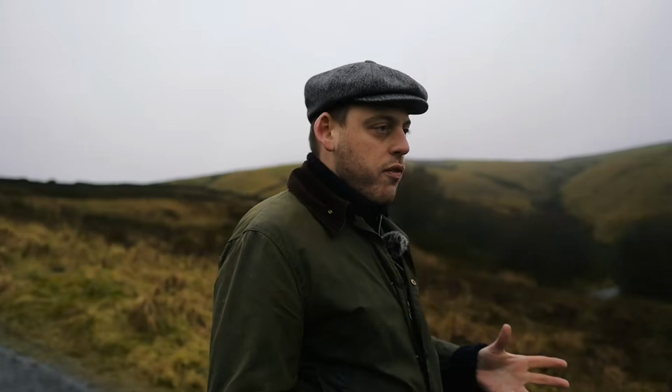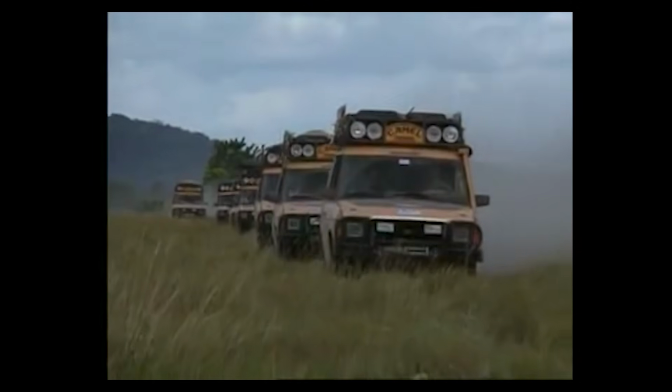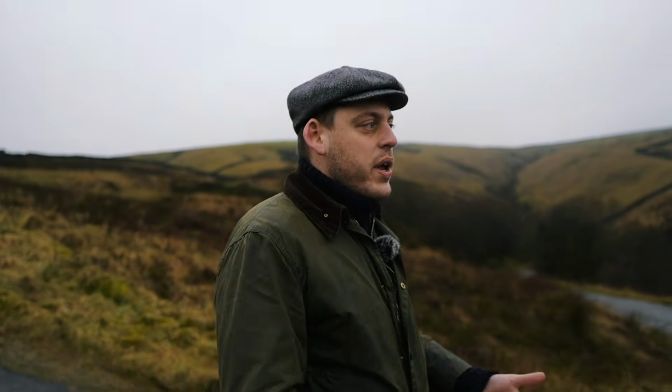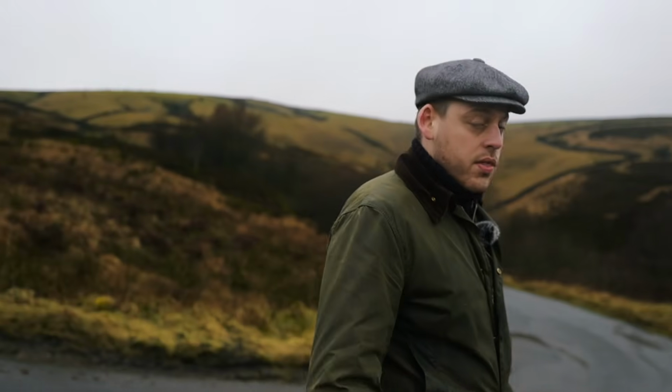So the Discovery's off-road abilities have never been questioned. Cemented in the history books as one of the great utilitarian vehicles, competing in the G4 Challenge Cup for 8 years and putting itself forward as a real contender as one of the best off-road vehicles in the world.